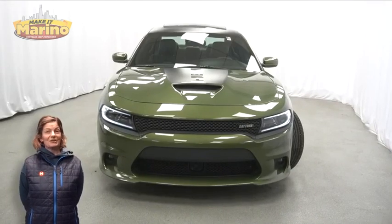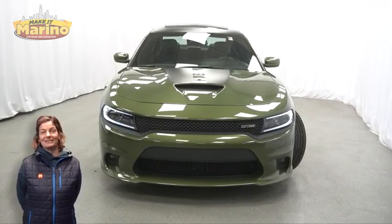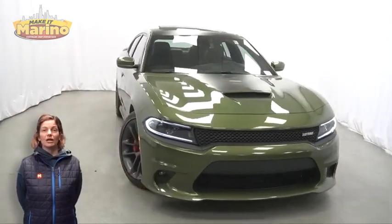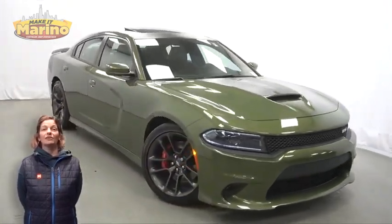There's only one vehicle that blends classic style and modern design to create the next generation of an icon. Take a look at this 2022 Dodge Charger RT Daytona in F8 green.